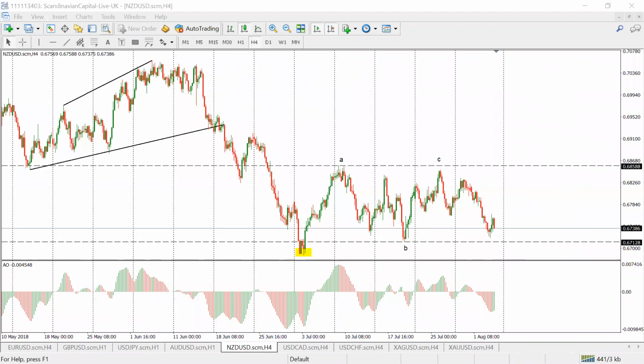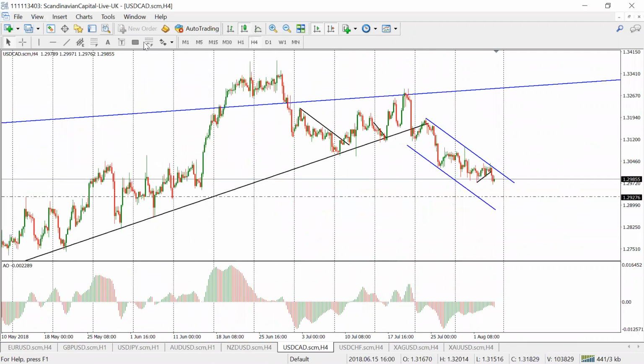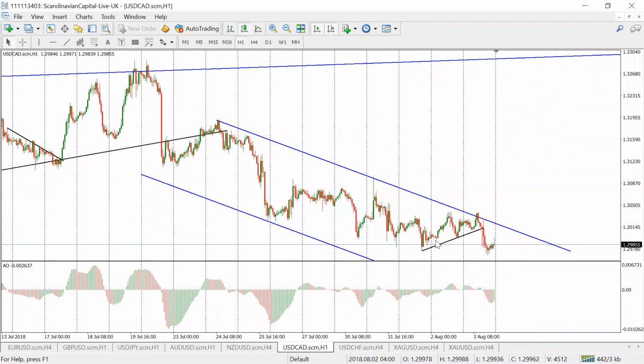But mentioned closely regardless. Dollar CAD, I warned you last week, this is going to trail lower towards this level, the 129.30-ish. It's boring, it's just what it is. Yeah, you have to keep selling it. We had a good sell setup at the end of last week.